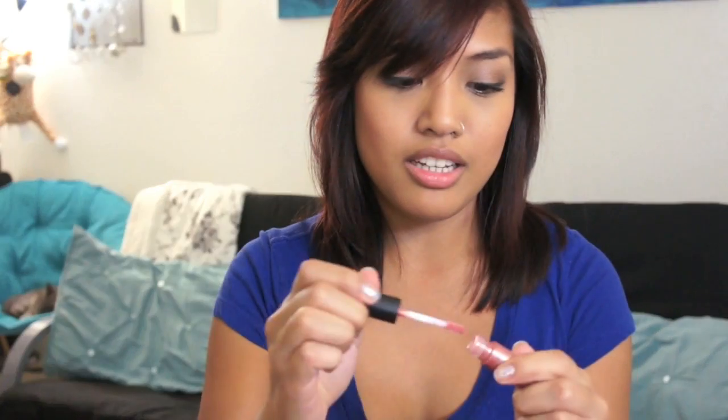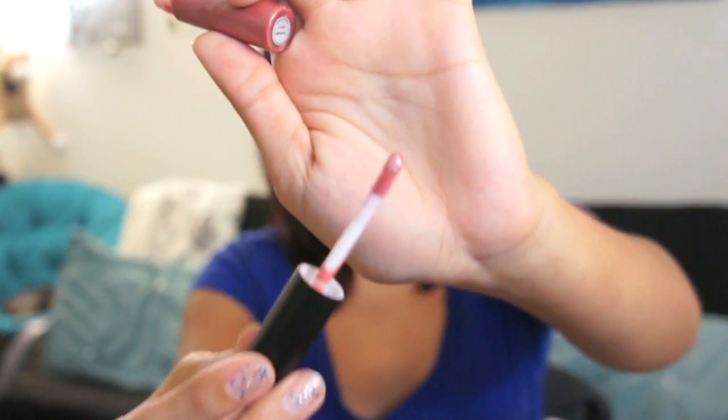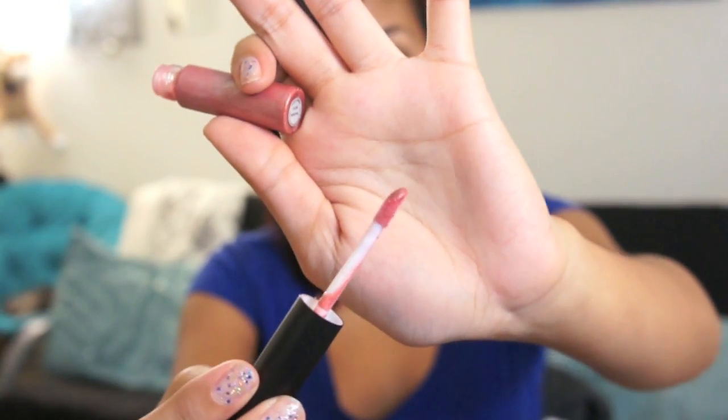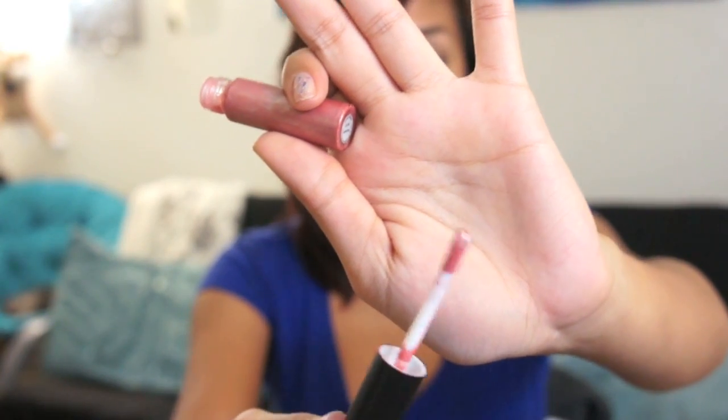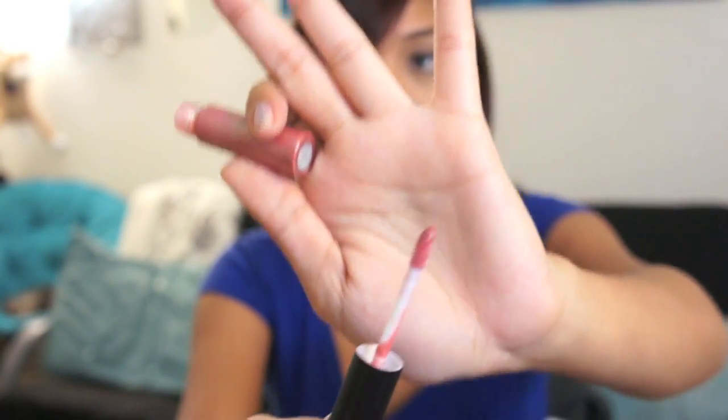Then I have a lip product, my e.l.f. Mineral Lip Gloss in Trendsetter. It's just a really good everyday lip gloss for me. It's kind of shimmery, but not super shimmery to the point where you wouldn't like it for everyday. It's kind of a rosy, mauve-ish color, kind of darker for fairer skin tones, but for me it's working really well.